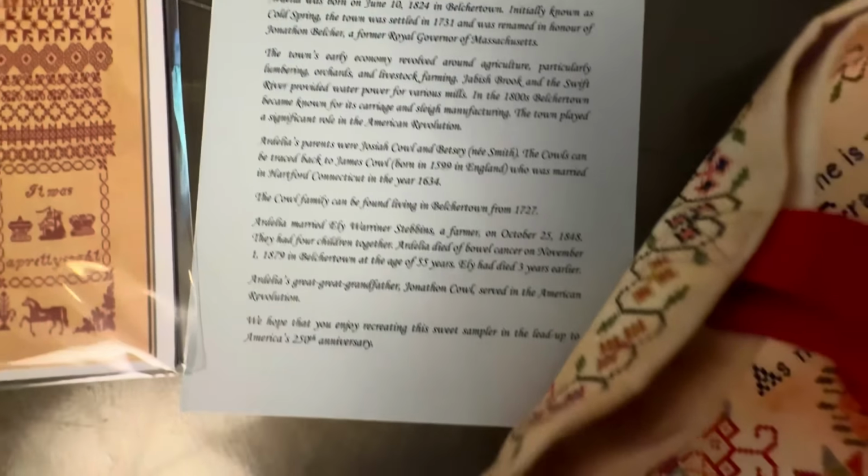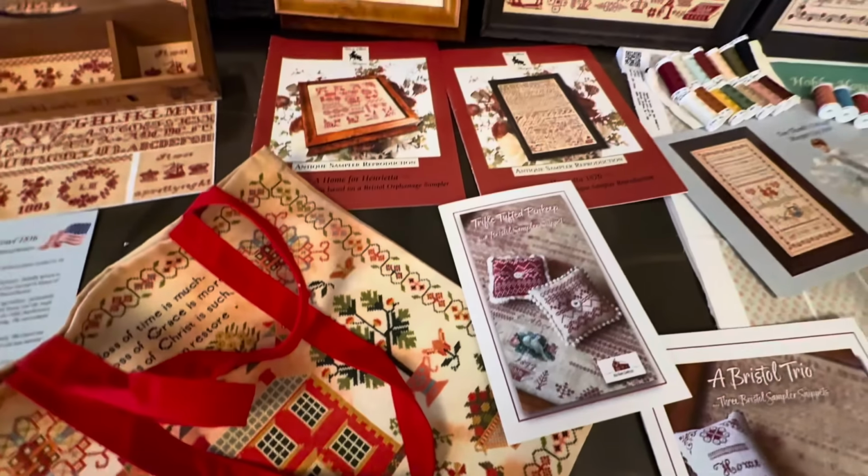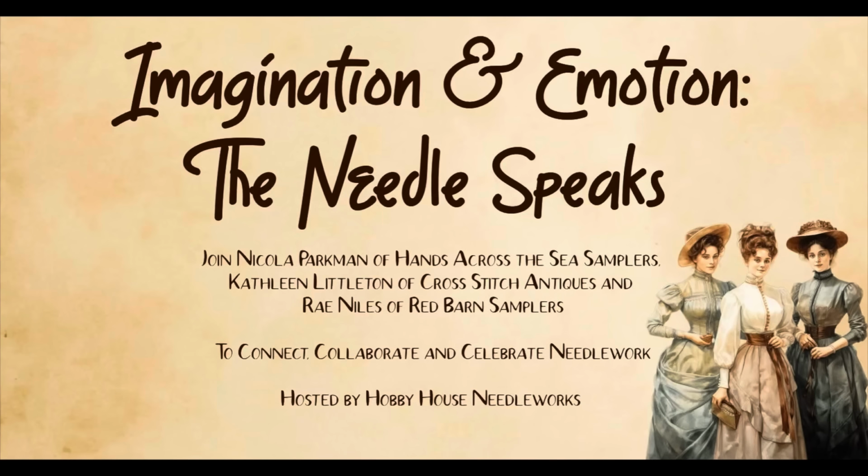So for the last 6 months, we've been planning our workshop for next year, and it's going to be Imagination and Emotion, The Needle Speaks. It's going to be held at the Woodcliff Hotel. Hobby House Needleworks are the hosts, and it's going to be the weekend of the 18th to 20th of September 2026. But the three of us will be coming in early, and we will be there in the days leading up to the workshop to spend time with attendees.